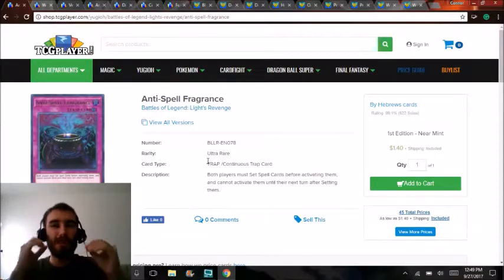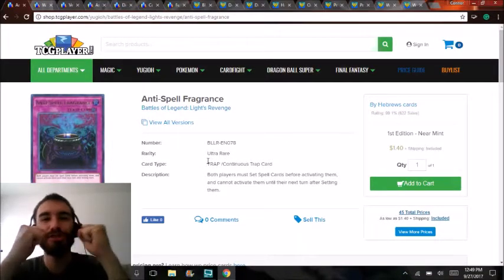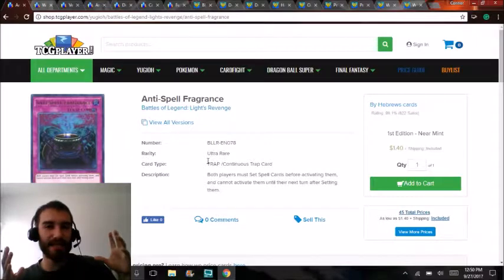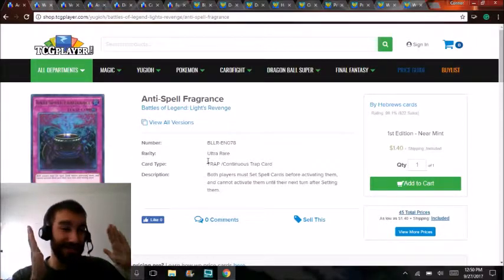So today we're talking about what to side against Pendulum Magicians. Now, you're probably wondering why you're doing this what to side against segment when it's customary for me to do a what to side against segment when it's talking about a set that's about to come out.